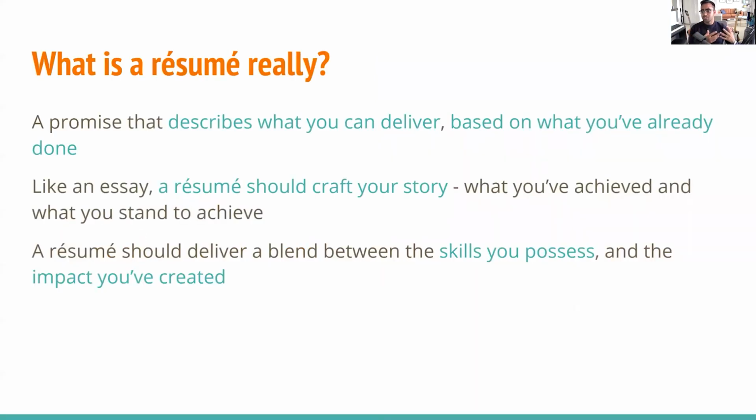So now let's talk about resumes. So what is a resume really? A resume is a promise that describes what you can deliver based on what you've already done. Kind of like an essay in school, a resume should craft your story. It should talk about what you've achieved and what you stand to achieve. A resume should ideally be a blend between the skills that you possess and the impact that you've created.